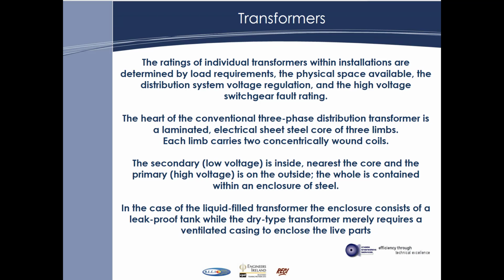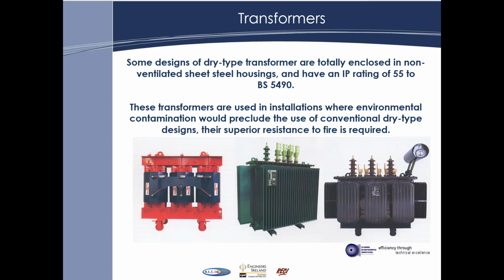In the case of a liquid-filled transformer, the enclosure consists of a leak-proof tank, while the dry-type transformer merely requires a ventilated casing over the enclosed live parts. Some designs of dry transformers are totally enclosed in a non-ventilated sheet steel housing and have an IP rating of up to 55 to BS 5490.